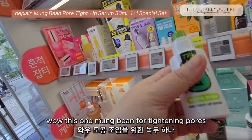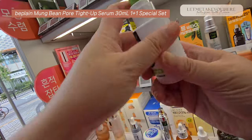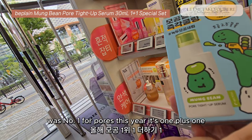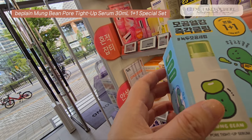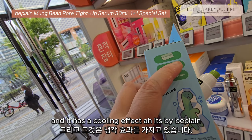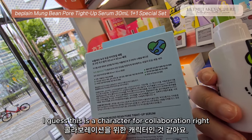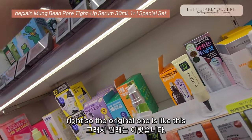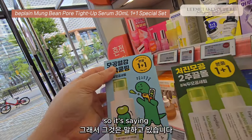Oh wow, this one, Mung Bean Pore Tight Up. This one was number one for pores this year. It's 1+1. And it has a cooling effect. Oh, it's by Beplain, I see. Okay, I guess this is a character collaboration. Right, so the original one is like this. So it's the same.